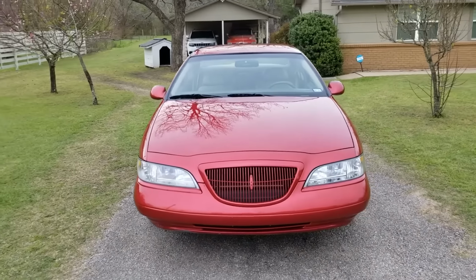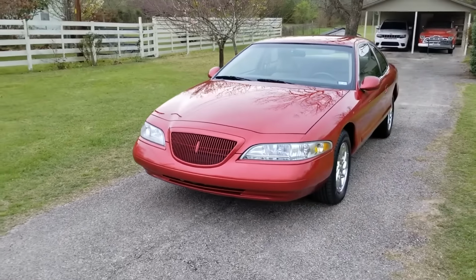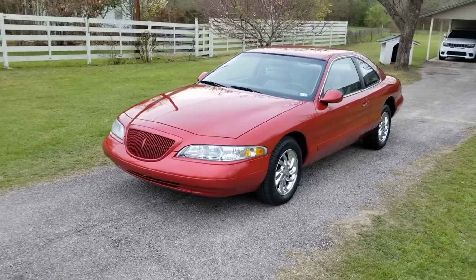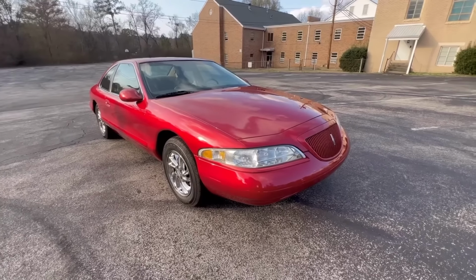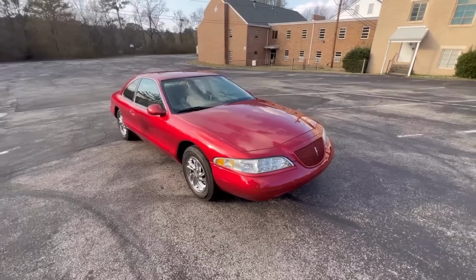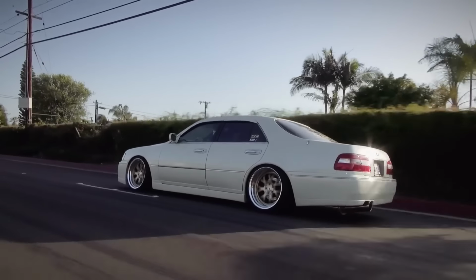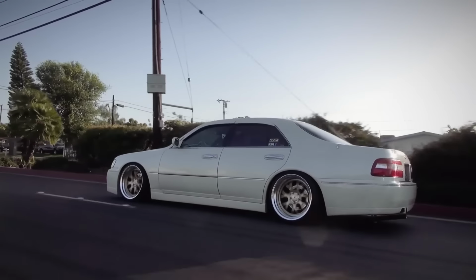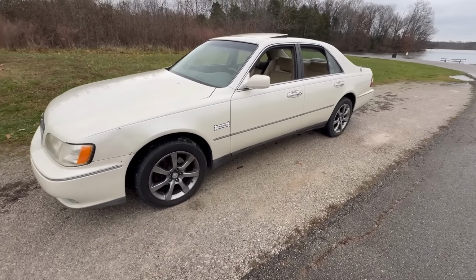The Mark 8 LSC never quite became a performance icon, but for those who experienced its mix of comfort and power, it remains a standout example of understated American engineering. But just when you thought you'd seen the last of the American sleepers, there's another contender. A car that not only flew under the radar, but could leave some of its more popular rivals eating its dust, and it came from a brand you might not expect. Stay tuned for the next one.